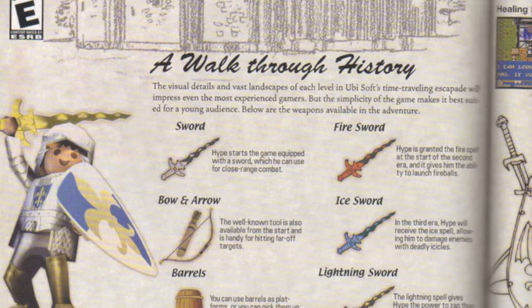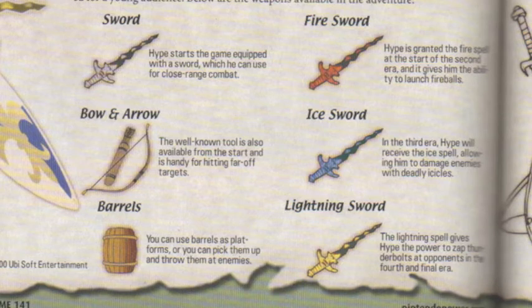And this just says about Ubisoft's time-traveling escapade. So here are the weapons. It's got a sword. Yeah, Hype starts the game equipped with a sword, which you can use for close-range combat. Thanks, Ubisoft, or thanks, Nintendo Power.